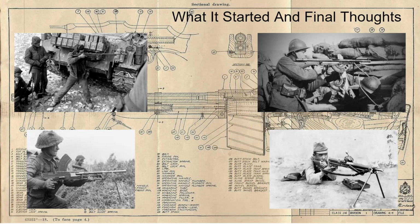So, with that in mind, the Chauchat started all of this. It was a way for the French, the Allied forces, to use and utilize automatic rifle fire while maintaining accuracy, to keep up the pressure and to provide the same supportive benefits of a machine gun in a lighter, more mobile, and better handleable package.